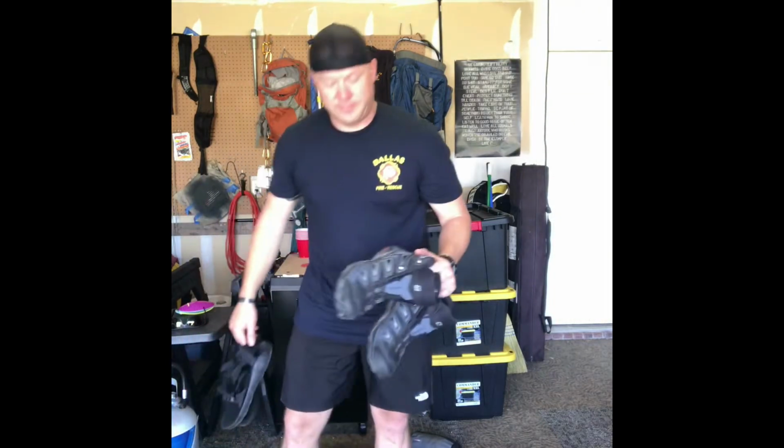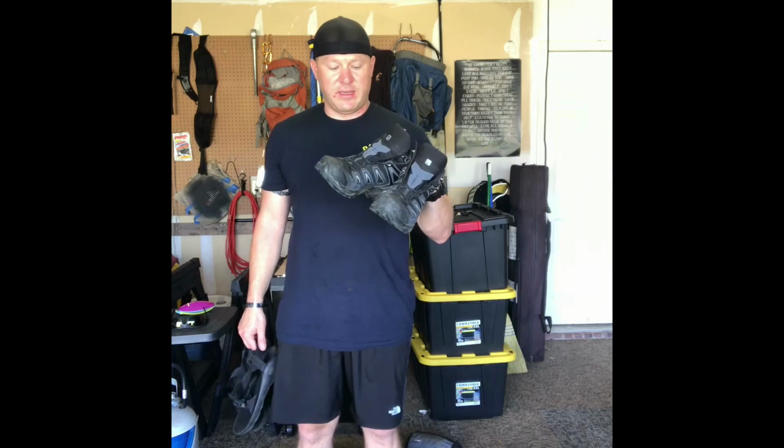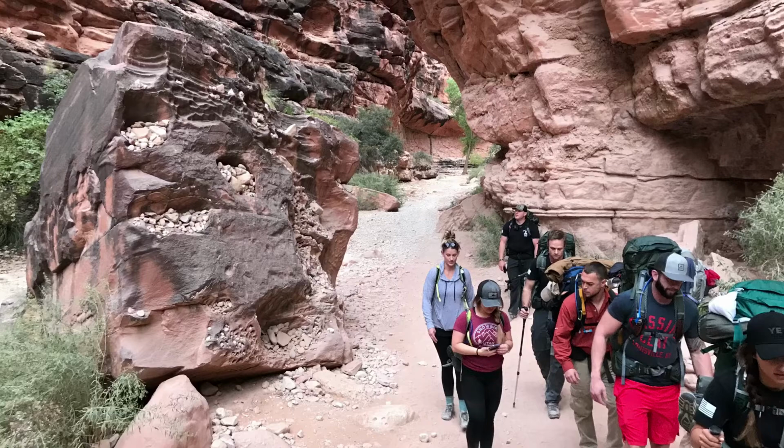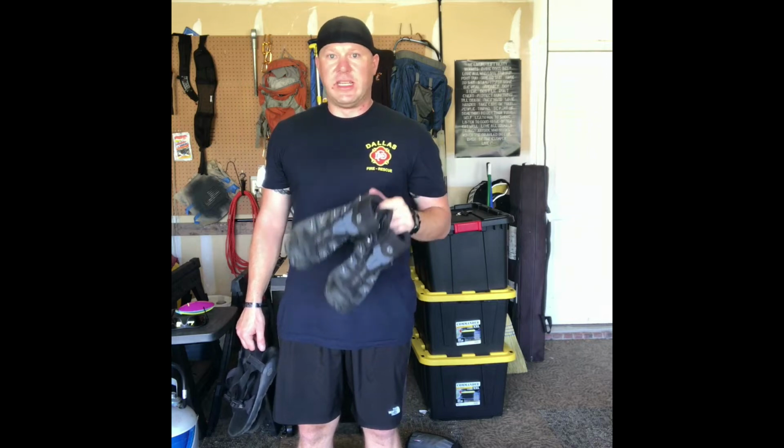Back to the hike in. Hiking boots. A lot of people, for the hike in, it is a dirt canyon trail. There's soft sand, there's hard rock, there's a little bit of gravel. It's a long hike in, so boots are awesome.